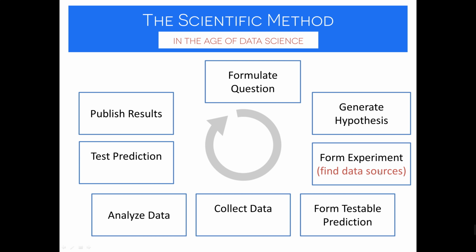And then once you have the data sources, you form a testable prediction, and then you scrape and mine the data, right? You collect the data, you scrape and mine it, as I said before. Basically, that's where you find the data that you really want. And then you analyze it and visualize it, right? This is how you test the prediction. You visualize the result and then publish it, or do more experiments, or find more data, right?